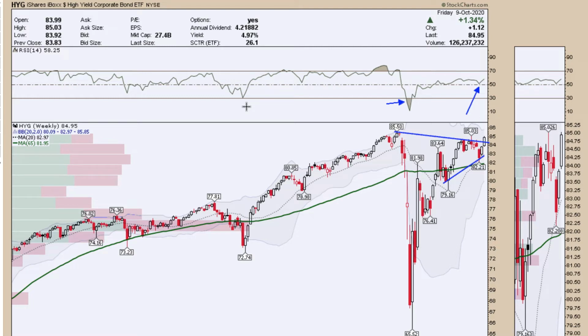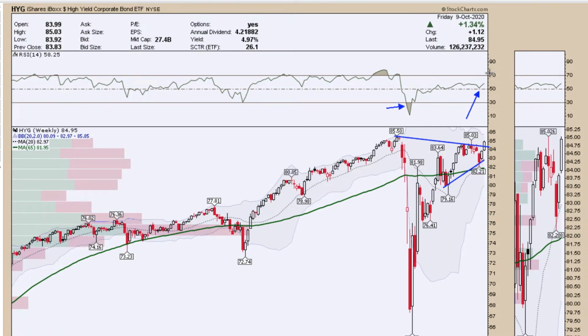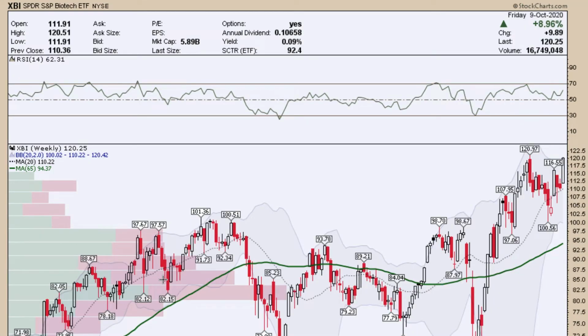We did have the high yield corporate bond ETF moving higher, breaking out. We told you that if this pushed off the 65 period moving average, which we never tested, we came close to it, reversed 3 weeks ago, followed through 2 weeks ago, and then broke out last week. This is bullish for equities as this rises, looking for RSI to lead the way. Stochastics is turning with high yield corporate and junk bonds both moving higher, lending a risk-on appetite to the market, in addition to what we saw in IWM, together with biotech giving us a risk-on indicator telling us to look forward to better things to come in the weeks ahead.